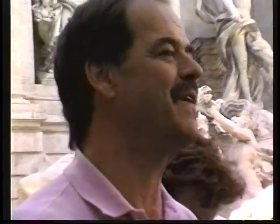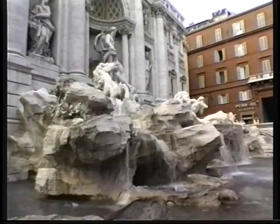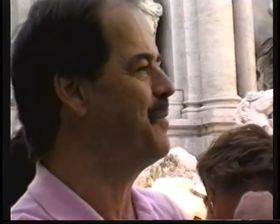So this is the Trevi Fountain, famous from the movie Three Coins in the Fountain. Ava Gardner running around inside the fountain, splashing around. And the idea here, this is where you throw your coin in the fountain. You're not going to reach it from here.